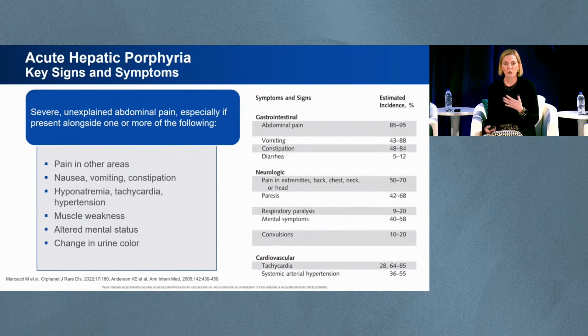And if you have a patient who presents with these recurrent episodes of unexplained abdominal pain, especially in combination with other findings, for example, pain in other areas, they very frequently have chest pain, back pain, they complain of pain in their legs. Nausea, vomiting, constipation are very frequently present. About 80 to 90% of patients will complain of these symptoms. That should maybe raise the suspicion for porphyria.